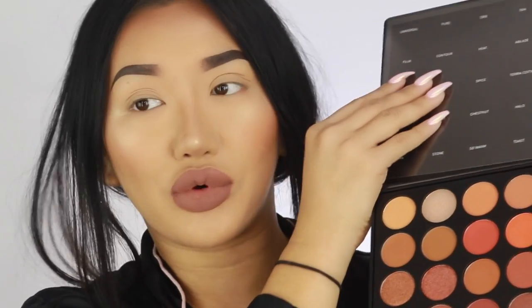So this is what the palette looks like. They've decided to name the eyeshadows now, which I find is good, but I feel like they should imprint it on the top bit here, because who's gonna keep this around? Not me. But obviously I need to, because I'm a YouTuber now. I need to keep stuff like this to name it down below.